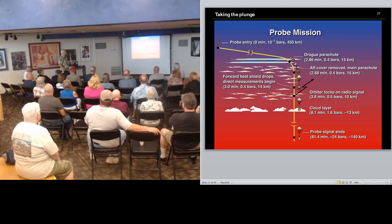So we had about 1 hour of signal data, 24 bars. That's equivalent to being about 700 feet underwater. That's how great the pressure was. The temperature was extreme enough that it caused the probe to fail and very quickly melted away the parachute, crushed the probe, melted the probe. So it became just aluminum and then titanium droplets eventually working their way down to whatever surface Jupiter has.